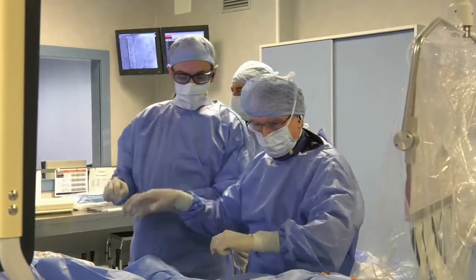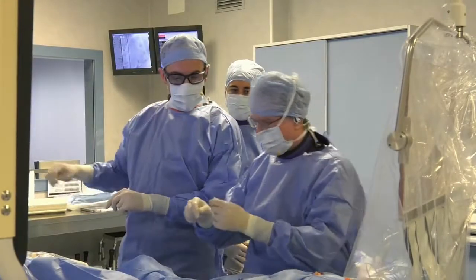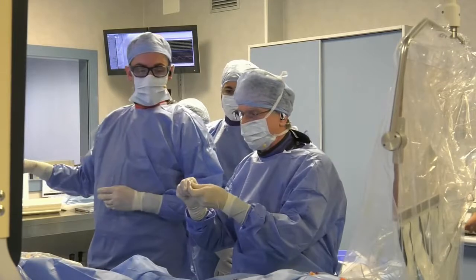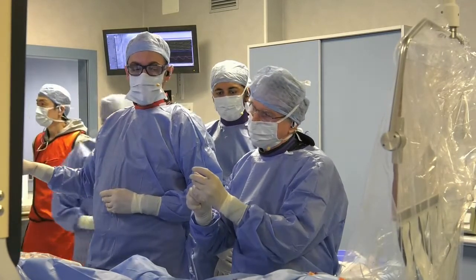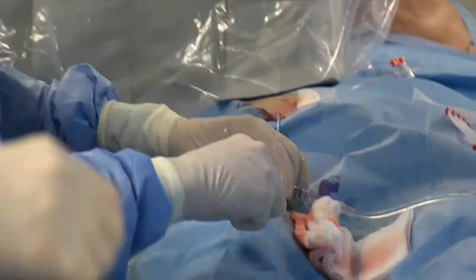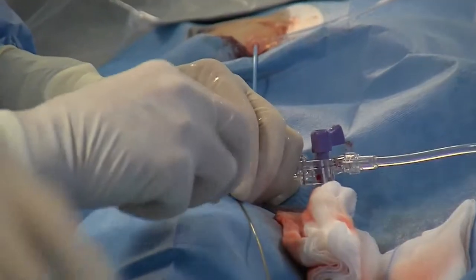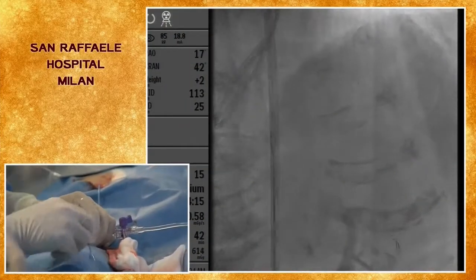Do you consider changing the rotor wire with the Grand Slam, because it's a 3 meters wire? But I need to cross with the balloon first. Yeah. I don't want to cross that area. Yes, with a Grand Slam. I think if I place a Grand Slam in a diagonal or some place, it will give me support to the guiding catheter, and I will be able to cross with the balloon.